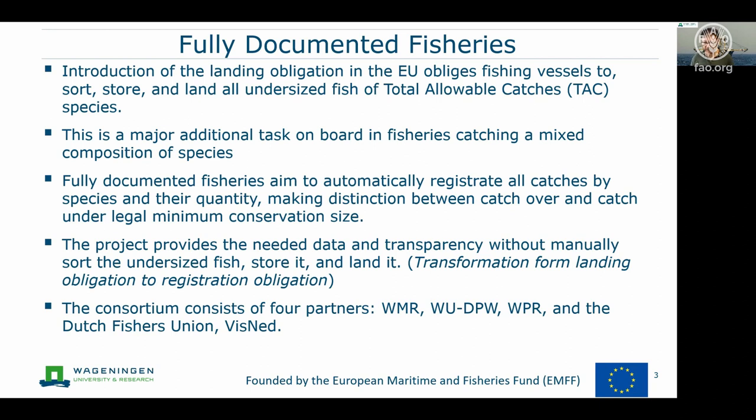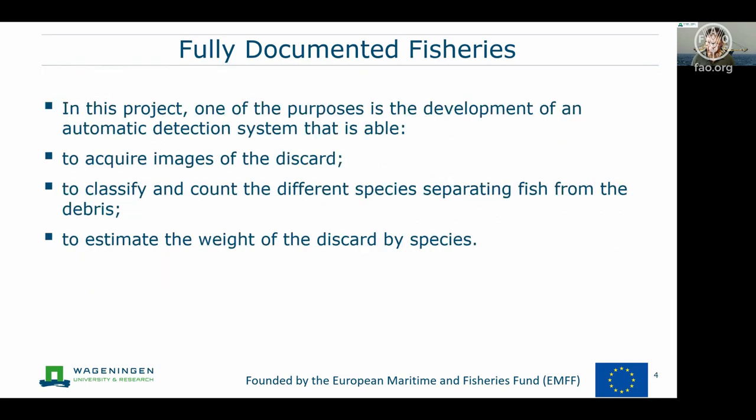The consortium consists of four partners: Wageningen Marine Research, Wageningen University, Wageningen Plant Research, and the Dutch Fishery Union, FISNET. The project is funded by the Ministry of Agriculture and the Fishery Fund. In this project, one of the purposes is the development of an automatic detection system that is able to acquire images of the discard and classify and count the different species, separating fish from the debris, and estimate the weights of the discard by species.